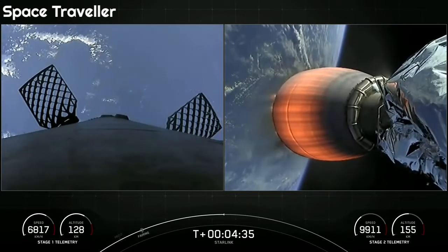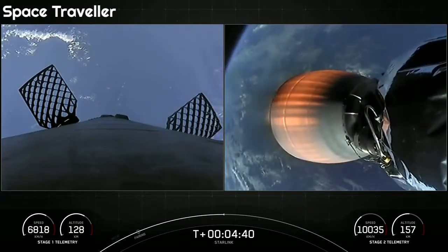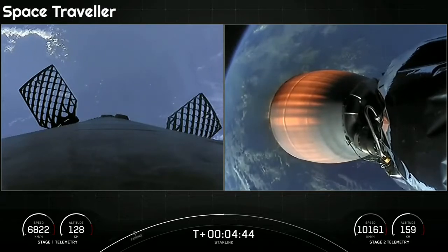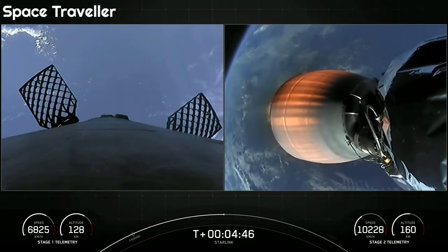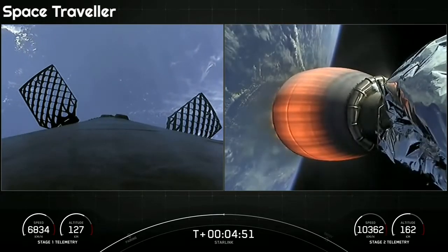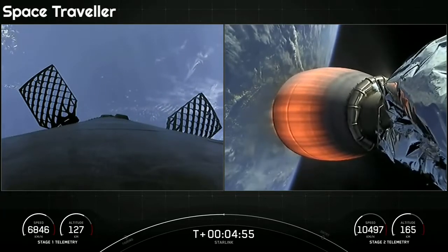If you're just catching up with us, we had a successful launch of Falcon 9 from Cape Canaveral Space Force Station, Slick 40, and you're looking at live views of Falcon 9's first and second stages, as second stage is on its way to deliver our Starlink payload to orbit, and stage 1 is making its way back to our drone ship in the Atlantic Ocean.